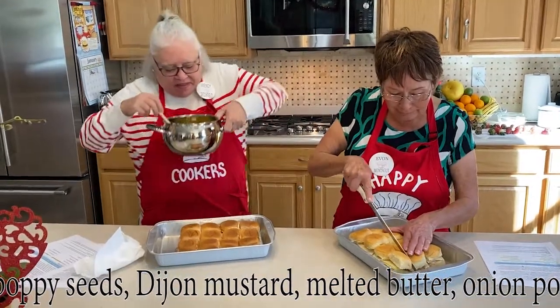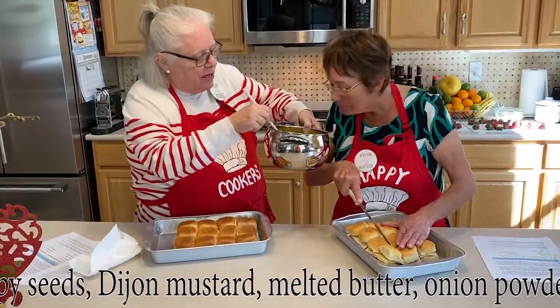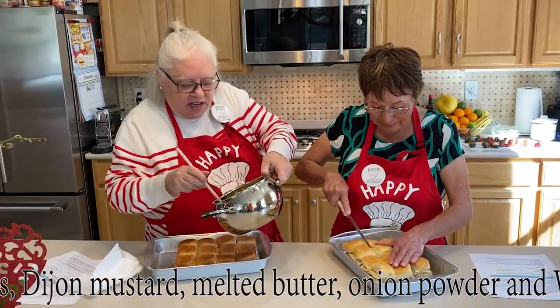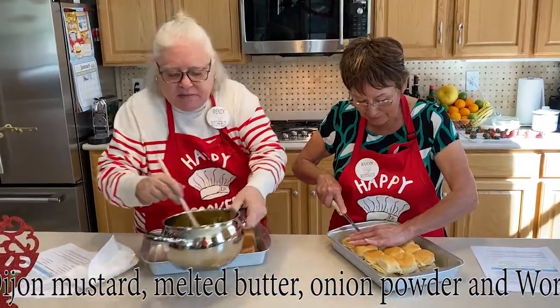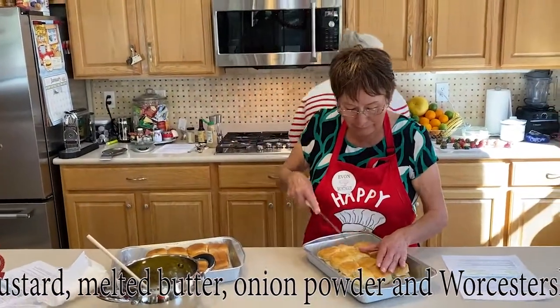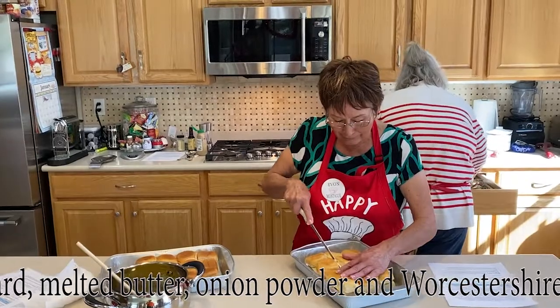Oh, what do you think? Doesn't it smell good? All that onion in there and everything. Love it. But you want to mix it up pretty well, because what happens is that the stuff kind of settles to the bottom.